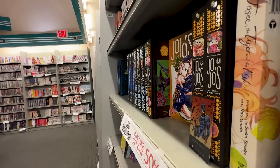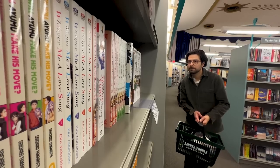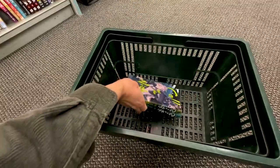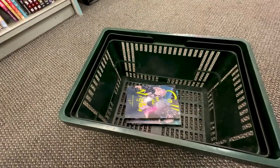However, I was this close. If you didn't know, I haven't started JoJo's yet. So, I mean, well, if you didn't know, now you do. But I was this close to just bulk buying JoJo's, although I decided today was not that day, but soon. It will happen soon, I promise.